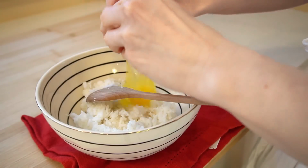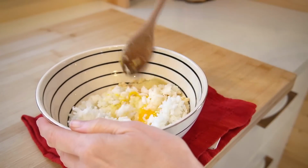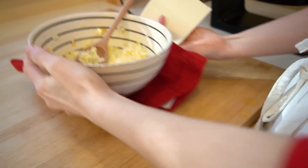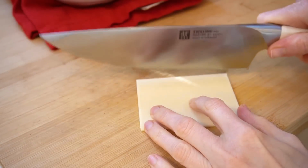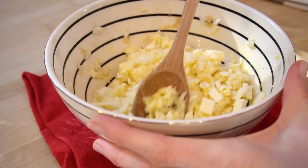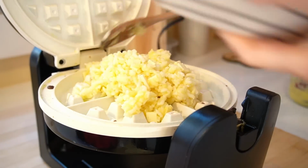I am going to work with some leftovers. That would be rice. I'm adding some eggs to it, some onion powder, salt, and I have some dairy-free cheese that I'm going to use in there. And instead of frying them, I'm just going to put them into a waffle maker just to make them crispy.